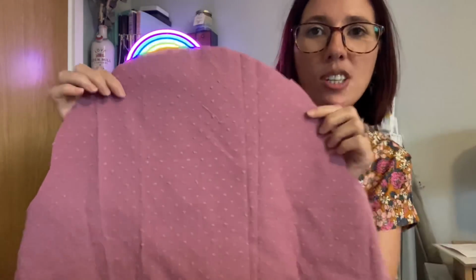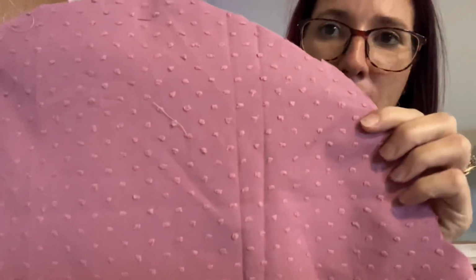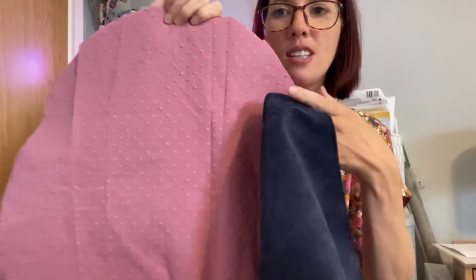And then the next thing that I've got cut out is my Sagebrush top, which I talked about at the beginning of the video, using the fabric that came in the bundle from Felicity Fabrics. I'm just going to grab the fabric so I can show you. So this is the gorgeous cotton dobby fabric. I absolutely love that colour, and I think that is going to go so nicely with this skirt. I think it's just going to look absolutely gorgeous together.